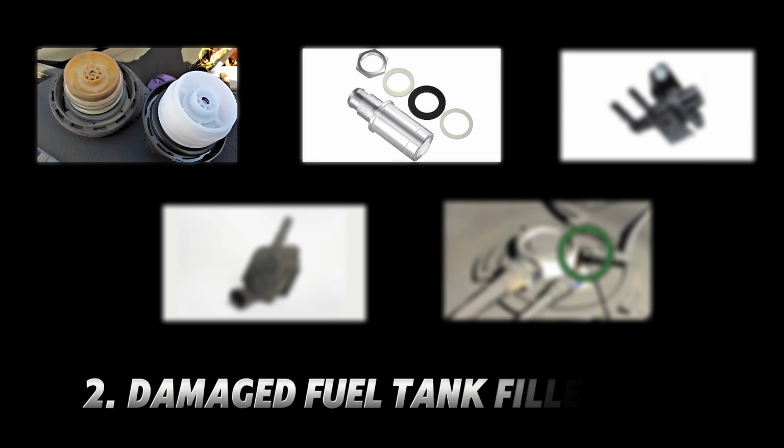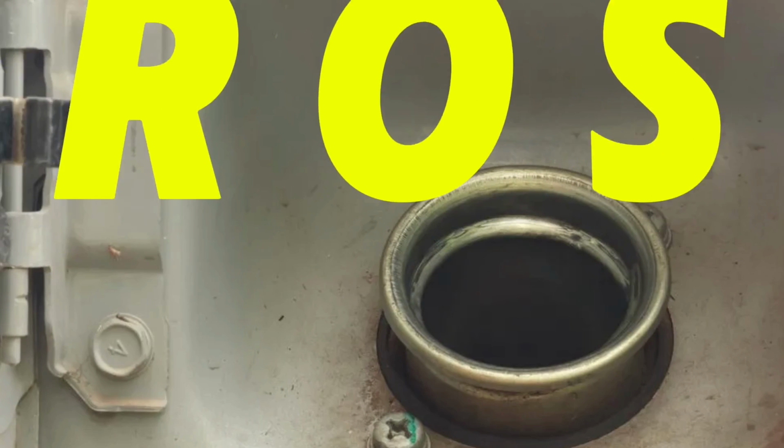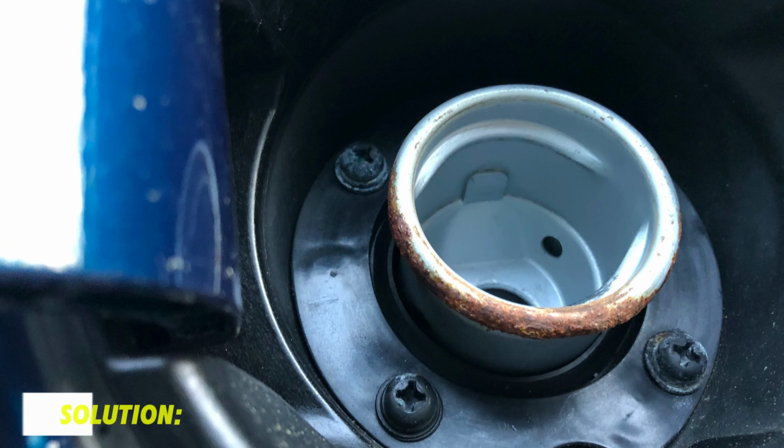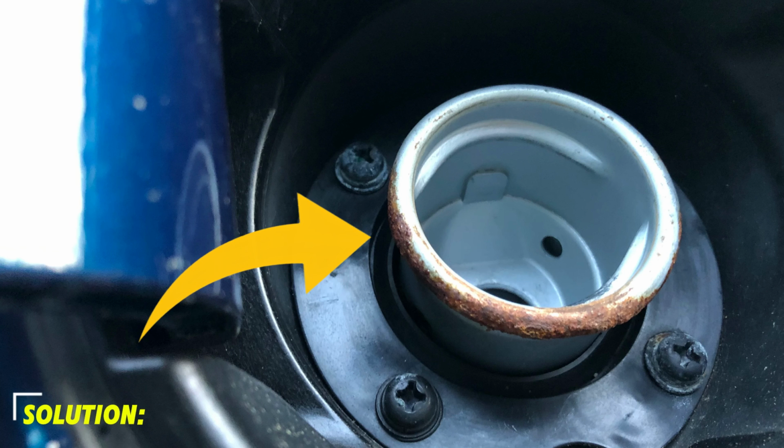Number 2. Damaged fuel tank filler neck. Corrosion, cracks, or damage to the filler neck can cause fuel vapors to leak. Solution: check the filler neck for visible signs of wear or damage.